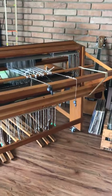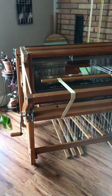Did I mention that I put my loom on wheels? Check that out, I can roll it anywhere.